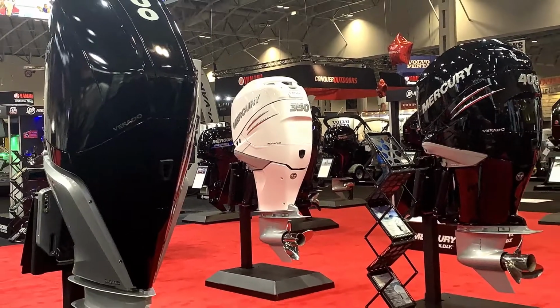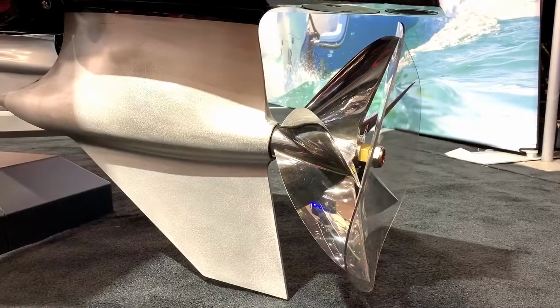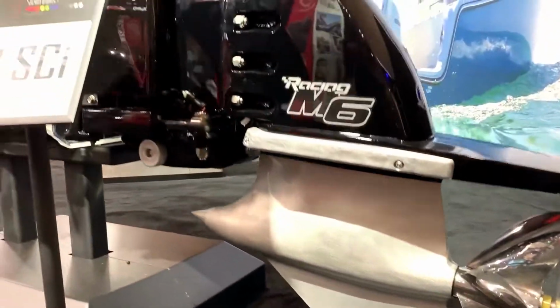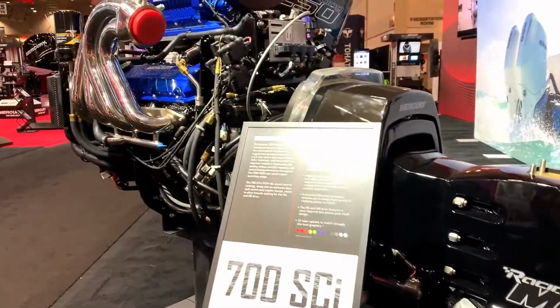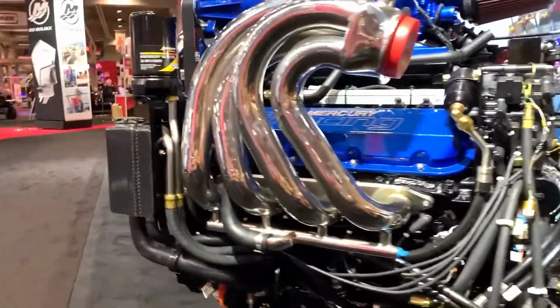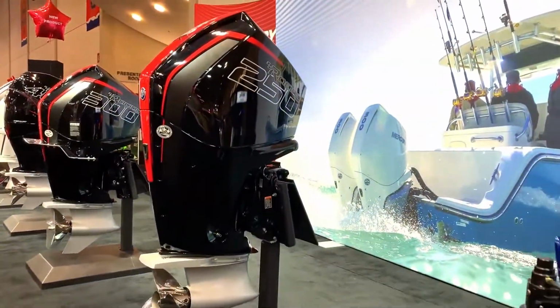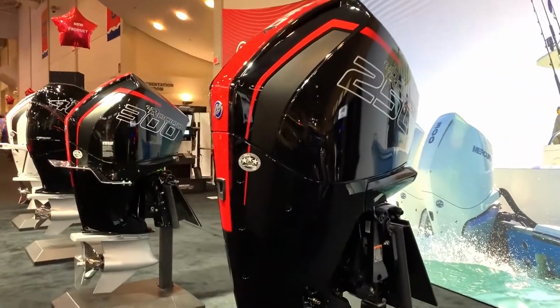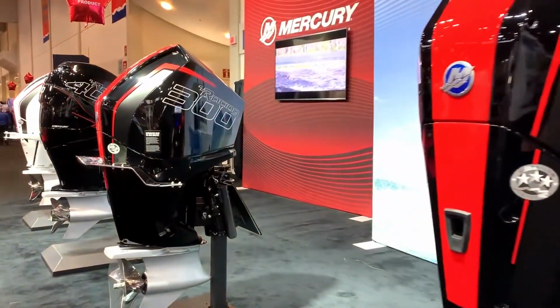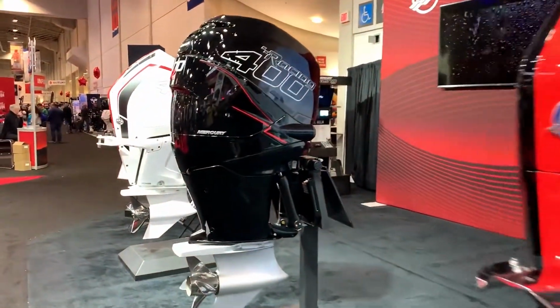This is a motor mounted outside the ship's side. This is a 700 horsepower motor built in inside the boat. 250, 300, 400, and 450 horsepower external motors.